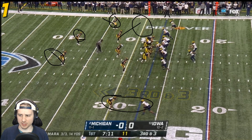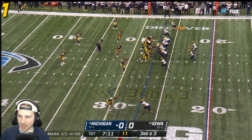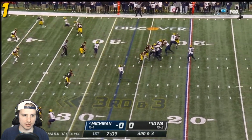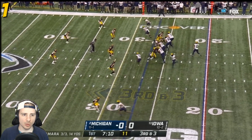This linebacker is going to pick up the crossing route, so he's going to man up on this crossing route, and this guy has the running back out of the backfield in man coverage. Okay, so that's the overall look. I'll run forward and back here just to show you those route progressions and what opens up here. So pretty well covered.